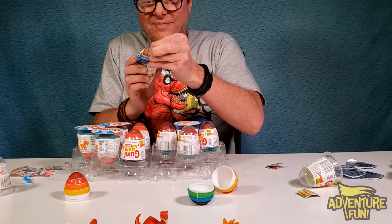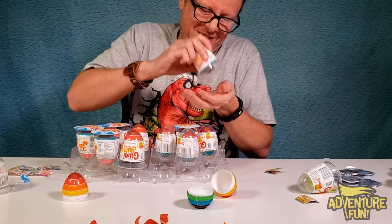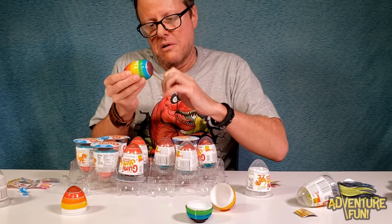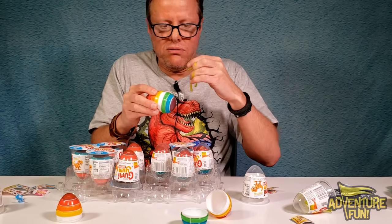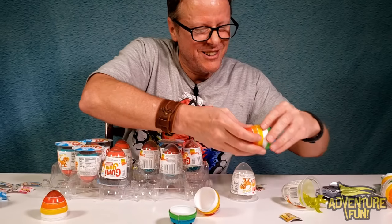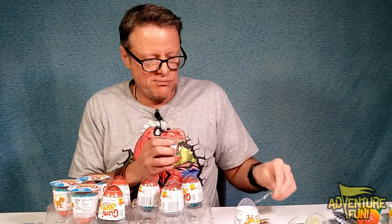Next one. Oh, a T-Rex can only count to six, and I can't read the others. Oh. It is hard work getting these gummies off. It is. It's skills to pay the bills. I'm getting all the greens here. Oh, no, we got another dupe. It's a Stegosaurus again. This one is B12. Take your B12 shots, guys.